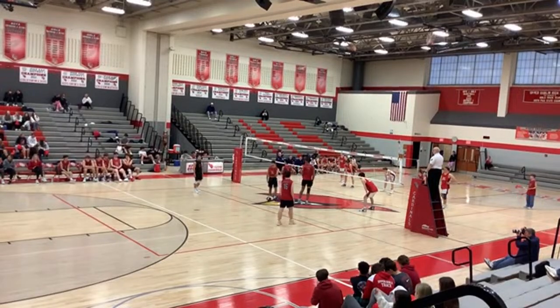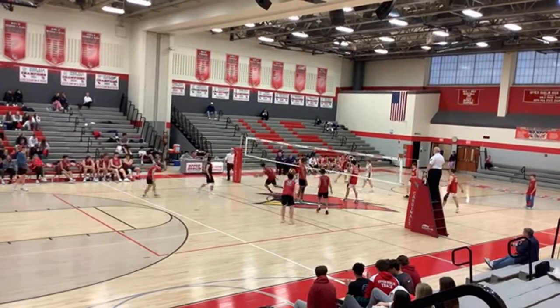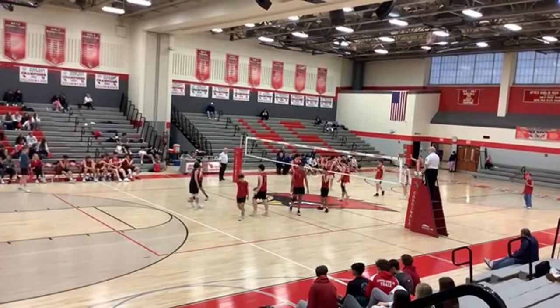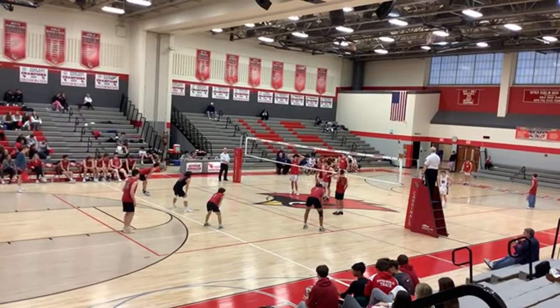One thing I've been noticing is Upper Dublin's playing it pretty safe. Some of Upper Dublin's hitters are playing it pretty safe right now. You're seeing a lot of roll shots. But that could also be because maybe the hitter doesn't like their set that much.